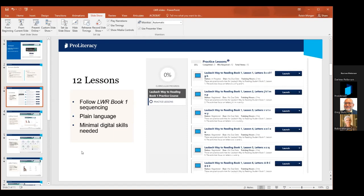Everything is written in plain language. We minimize the amount of screen text for obvious reasons in these courses to make it as simple as possible and try not to overwhelm new readers. Minimal digital skills are required. You may, as a tutor or teacher, want to jump in and help your students get started. All of these lessons, the course and the lessons, are housed on ProLiteracy's Education Network. So you may want to help them set up a free Education Network account and help them get started, but they should be able to take over from there.